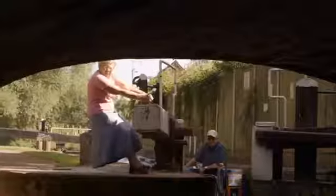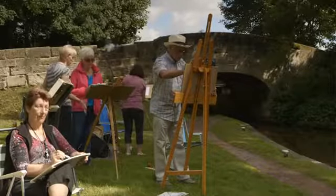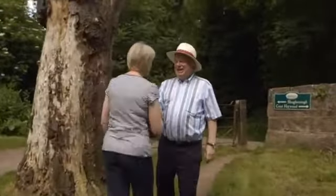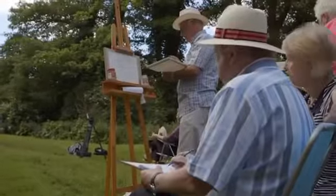This is Great Haywood in central Staffordshire, one of the most attractive spots on the canal and a big draw for local artists. Hello. Hi, are you coming to join us? Well, I'm trying to, yes. I'm not very good at painting, though. How much have you done before? None at all. So here we go.